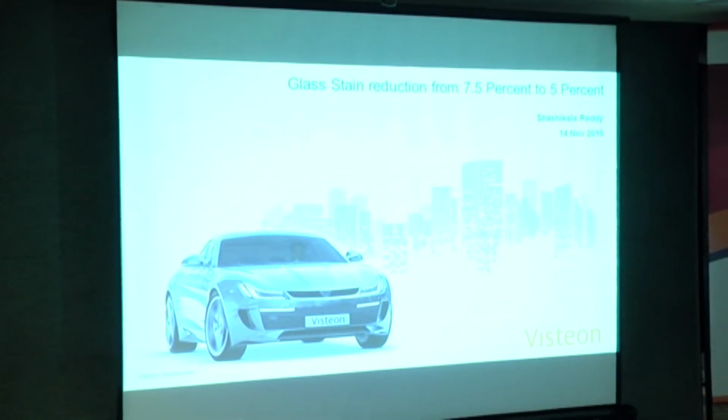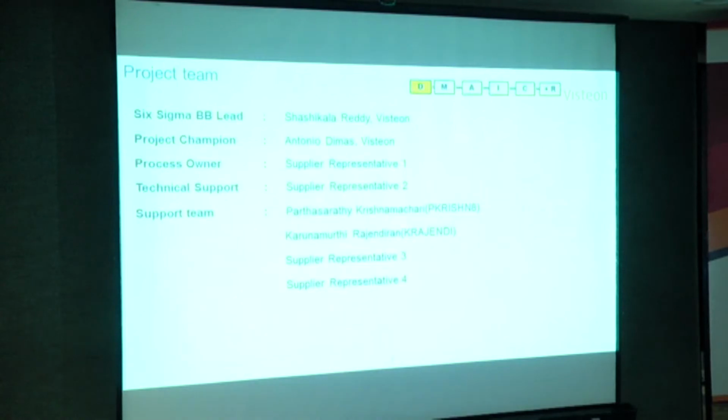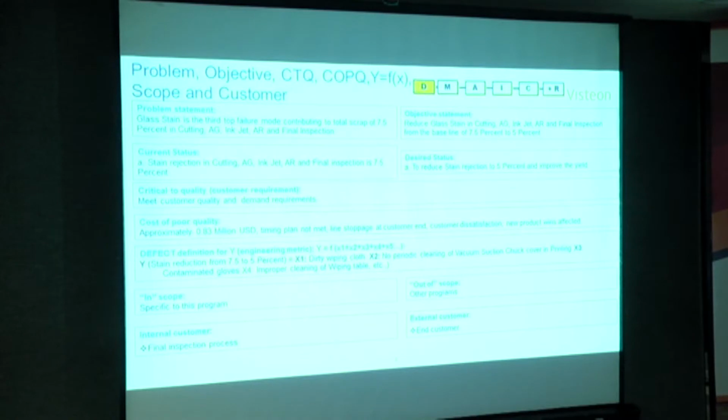This is a project again which we have taken at one of the supplier sites in Tokyo, and the project title is failure mode stain reduction from 7.5% to 5%. Actually this is a greenbelt project, we have not used many tools, just very simple tools, and this is a short term project. So, the problem statement.